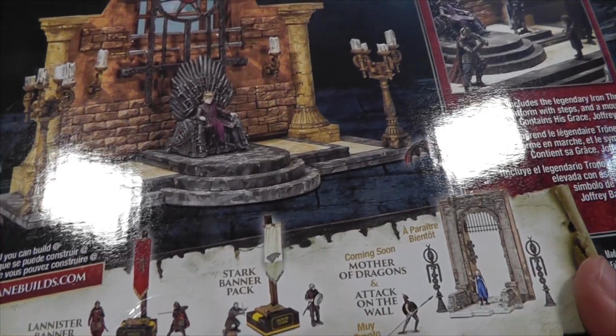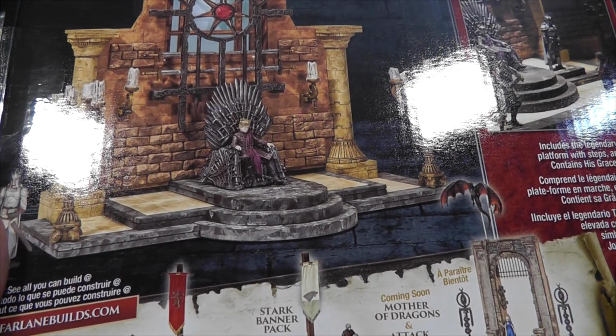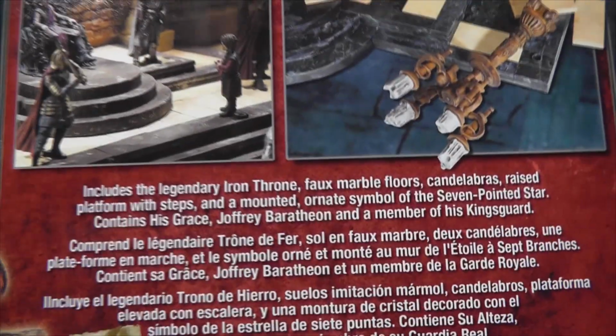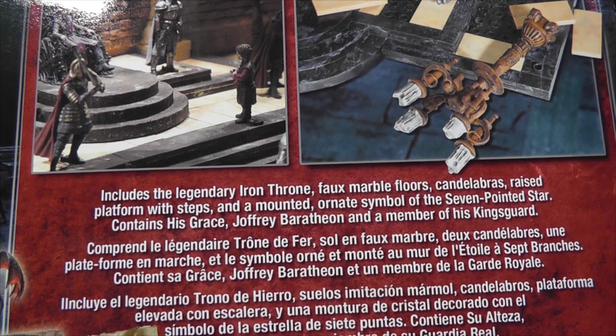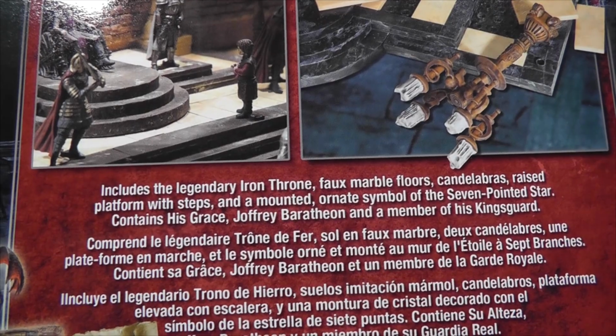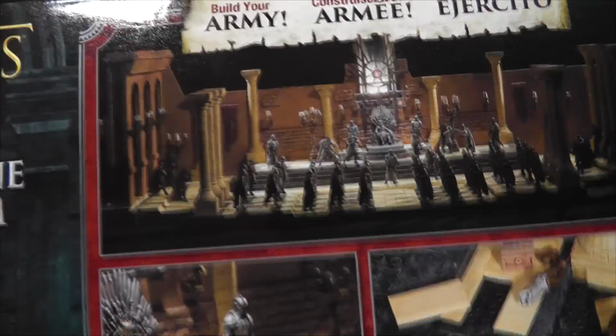So I have seen these listed before. There was one on Hot UK Deals that was reduced recently, this exact set, for like, I can't remember how much it was, but I remember considering buying it and then it's sold out. Includes the legendary Iron Throne, faux marble floors, candelabras, raised platform with steps and a mounted ornate symbol of the 7-pointed star. Contains His Grace Joffrey Baratheon and a member of his Kingsguard. Oh, it's a generic one. And you can build your army if you want to give them lots more money.